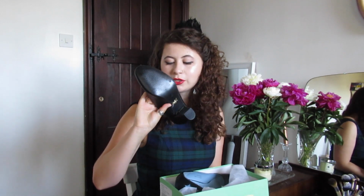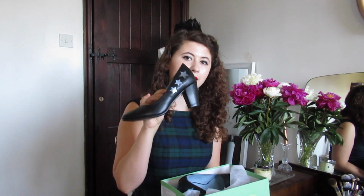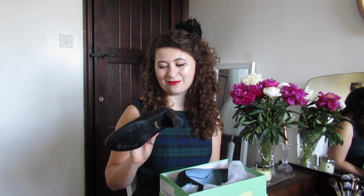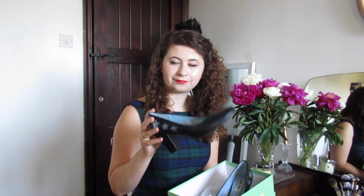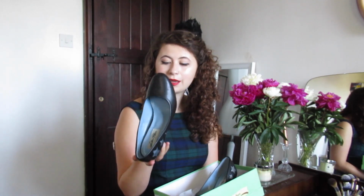They have this really cute little logo on the bottom. They aren't too high, which means you can wear them all the time, and they have little stars on. I have so many things with stars on. I'm a little bit obsessed at the moment. I'm sure that will change. For a while it was owls. You know, it's been stars for a while. They are black, but they've got that baby blue tint to them, and I think they're gorgeous.